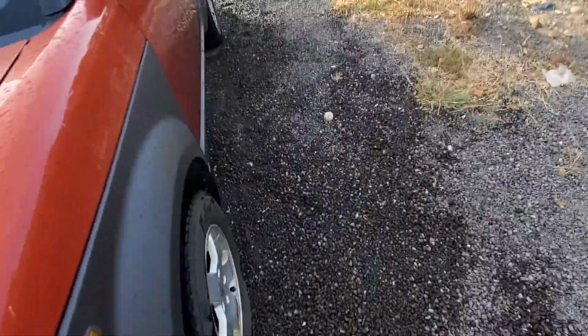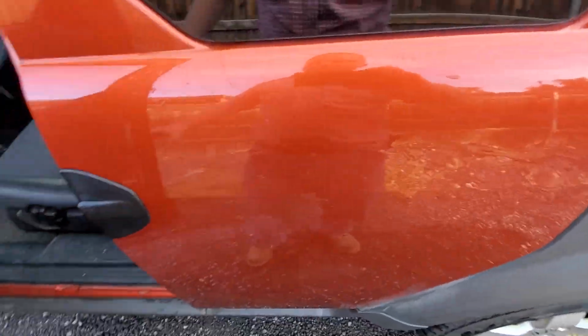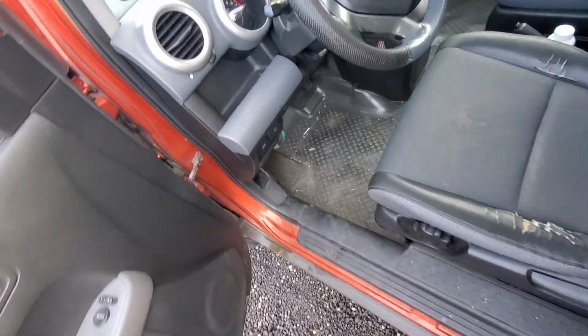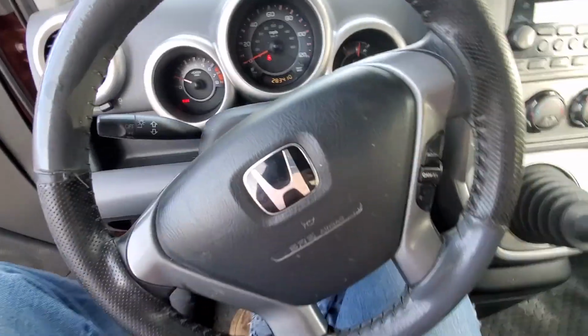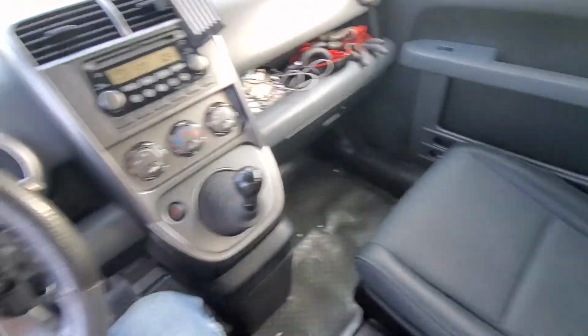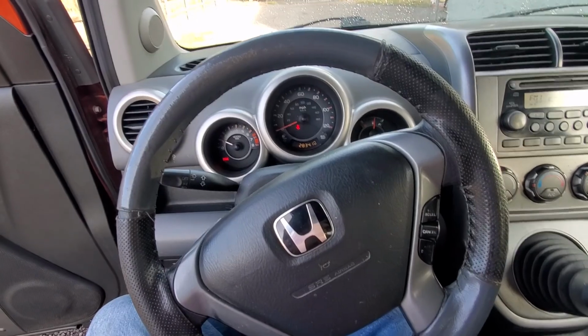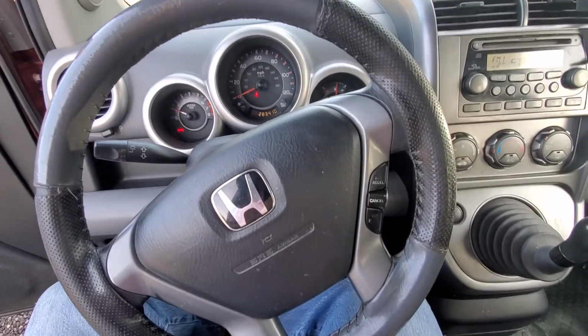So there you have it. I think that's honestly it. The fog lights, the exhaust leak, and the oil pan gasket were about the only three things really wrong with this here Element. So this is just a quick tour. Feel free to message me or reach out if you're interested in it. Thanks.